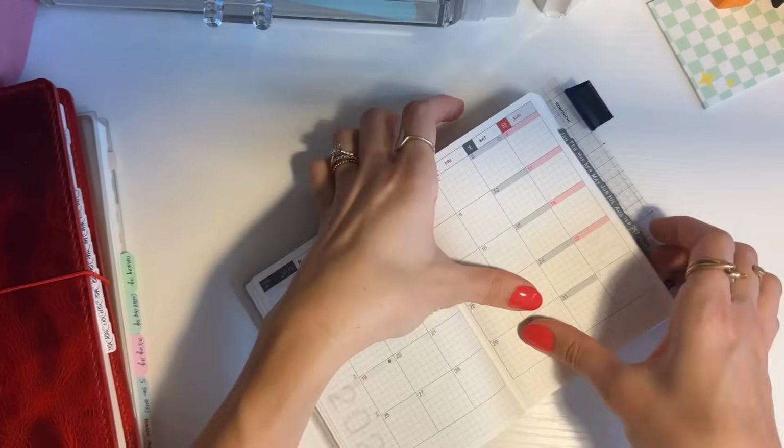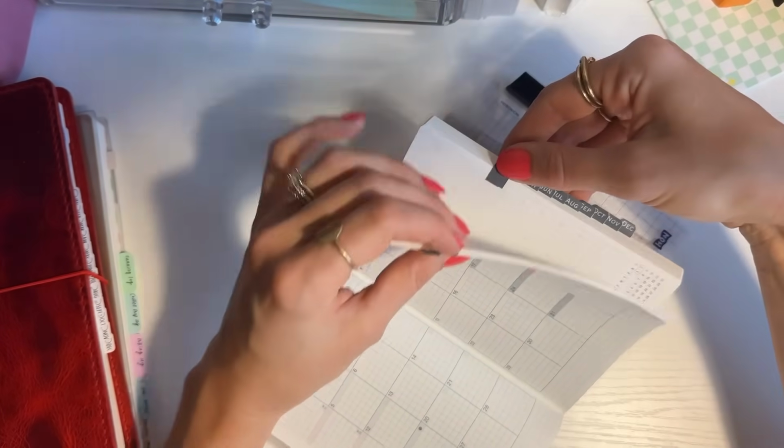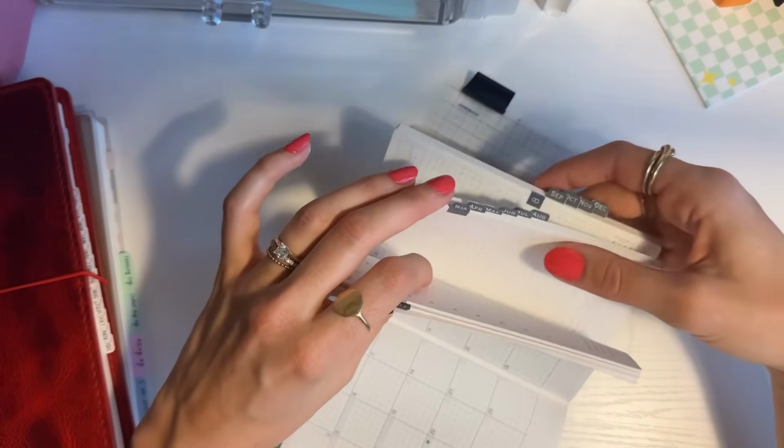I did add tabs this year, which I think will be nice because it was always hard to figure out where I was. And I got these off of Etsy.